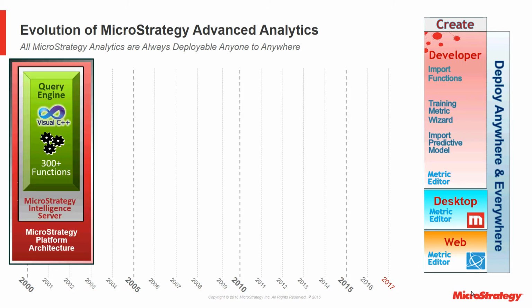Version 7 release was significant not only for the transition from 16 to 32-bit, but also for the platform architecture that we use today. At its core, the MicroStrategy platform is implemented in a language called C++. And thanks to the platform's well-defined application program interfaces, or APIs, by design, new functions can easily be added using C++.